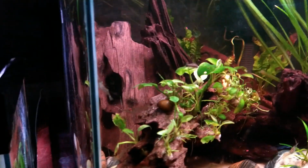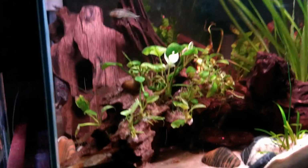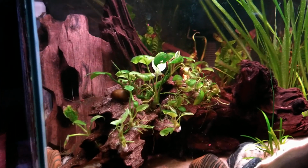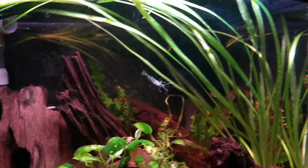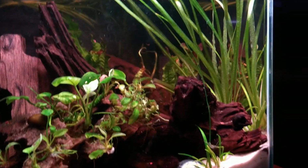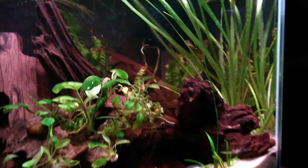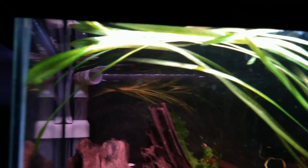But this tank is either putting out tannins from the wood, because I'm constantly doing water changes. Also, this Balsinaria is growing like crazy, and I think it's producing some tannins in the water as well. But as you can see, if you can see the surface here, it wraps around a bit.